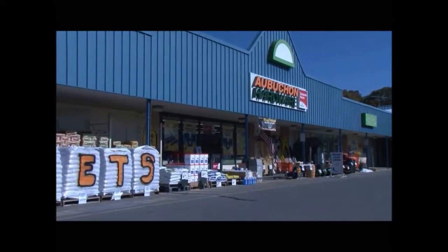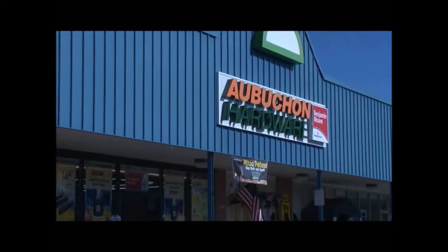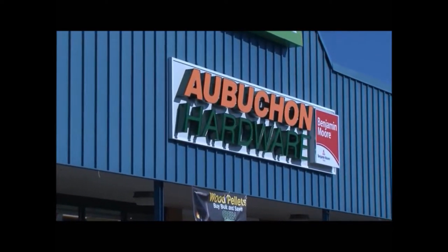My name is Eric Burlow, and I'm the maintenance manager here at Aubuchon Hardware. We're a family-owned retail hardware store founded in 1908, operating in New England and New York. We have 124 family-run hardware stores. We sell things like snow blowers and hammers and nails and screws, plumbing products and Benjamin Moore paint, and all the things you'd expect to find in a family-run hardware store.